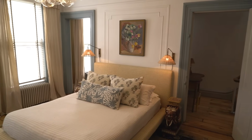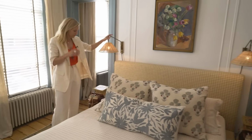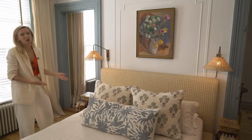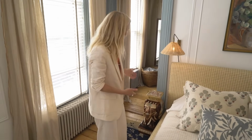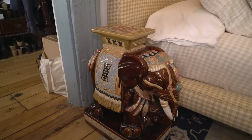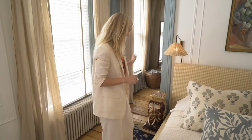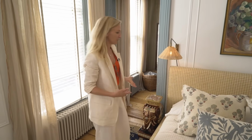So we put the bed here, and then I knew I wanted to have sconces, so we still had reading lamps. Then I was like, obviously I need to get a pair of ceramic elephants as nightstands. It's the only obvious choice. And I happened to find a pair at an antique store. There's a great antique store called the Berkshire Gallery in Great Barrington, upstate. I walked upon these and I was like, well, that's it. These are definitely what I'm looking for.